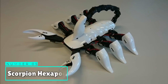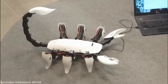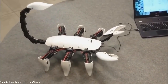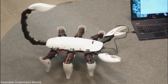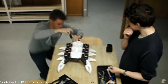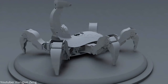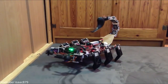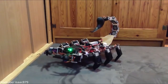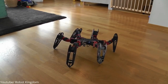Number 5. Scorpion Hexapod. As the name suggests, Scorpion Hexapod gains its inspiration from a scorpion. Its external features also confirm this. It was built by 3 students from Belgian University. It consists of 3D printed body plates that are mounted on a plastic plate that forms the main body. Scorpion Hexapod can easily move in multiple directions and is able to evade obstacles in its way by use of infrared sensors and a front camera.